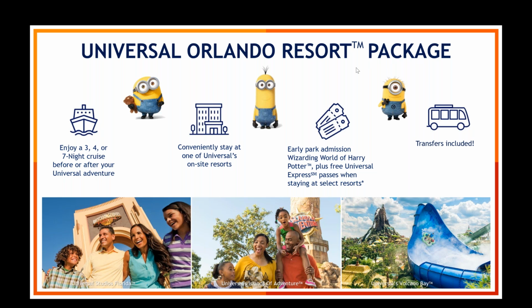on-site resorts. You'd get early park admission, those skip the line passes, access to the Wizarding World of Harry Potter, plus the Universal Express Pass. All of the transfers would be included here. So we would pick you up either from the airport or your cruise, depending on what you chose, and get you right to the park to make a full one-stop shop vacation.